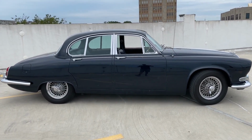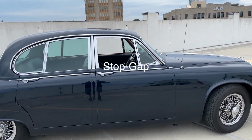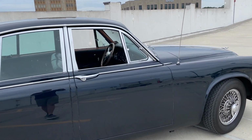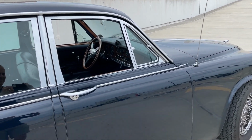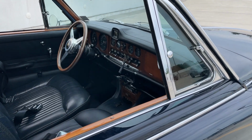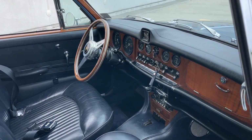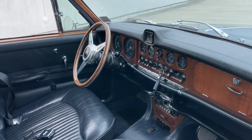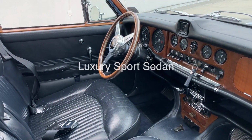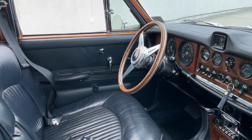The 420 has been called a stopgap measure between the earlier cars, like the Mark II and S-types, and the arrival of the highly anticipated XJ6, which was a huge success and sold in great numbers. But that term really doesn't do them justice. The 420 was heralded as the first luxury sport sedan, which was an entirely new concept.